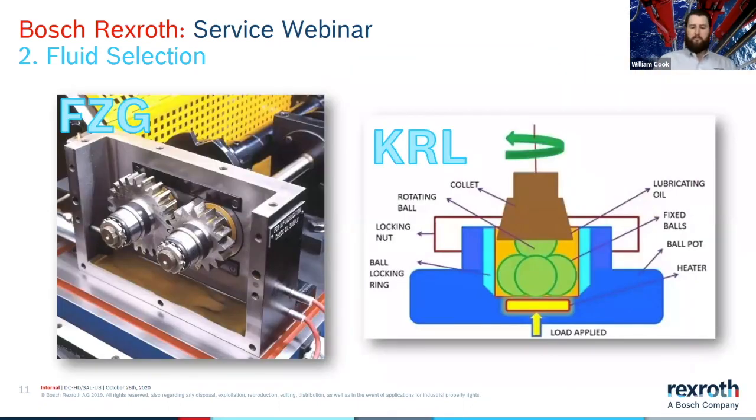To be honest, fluid selection is a science in itself, and that alone can be a week-long seminar, but because of our limited time, we will only show you two examples of these factors and how we use them to evaluate fluids in one of our technologies, radial piston motors. The FZG test is a critical test that measures fluid lubrication and wear protection ability on a loaded set of gears.